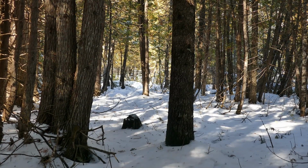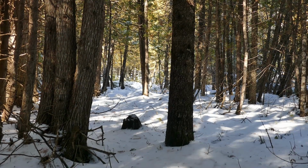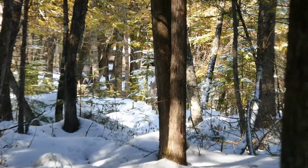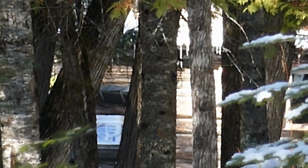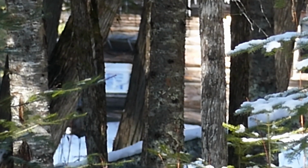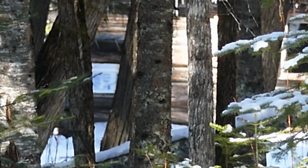The trail I'm standing on right now is about 100 meters south of the cabin, and if I zoom in here and get some of this stuff out of the way, there you go, we can see right in the cabin window. As I look out this way, this is what I can look down to sometimes, and I can sometimes spot the deer as they pass through here.